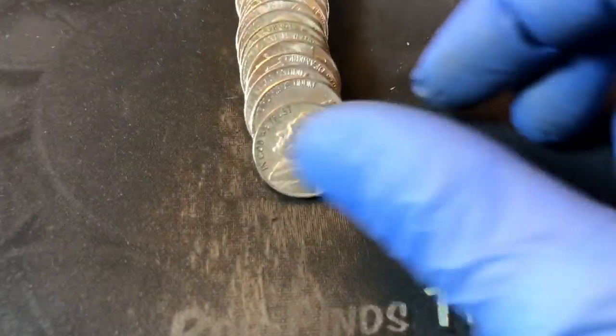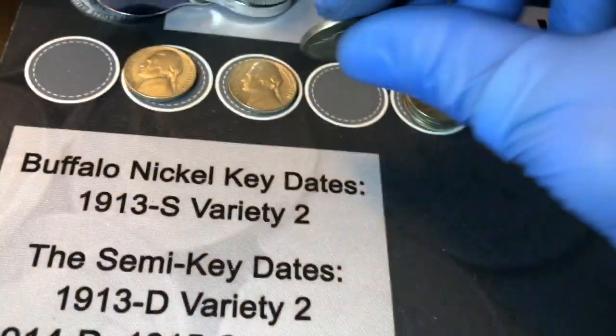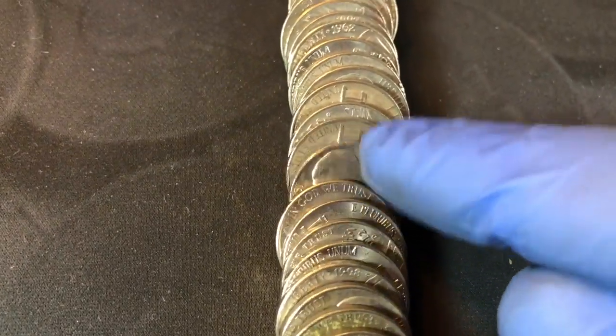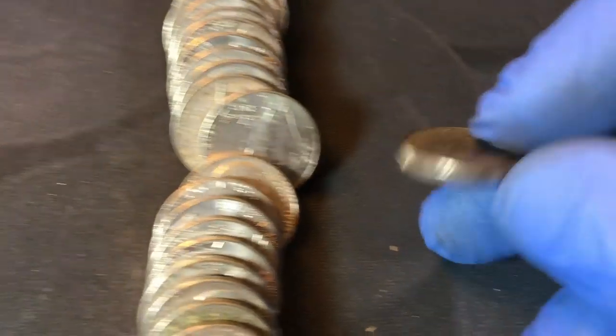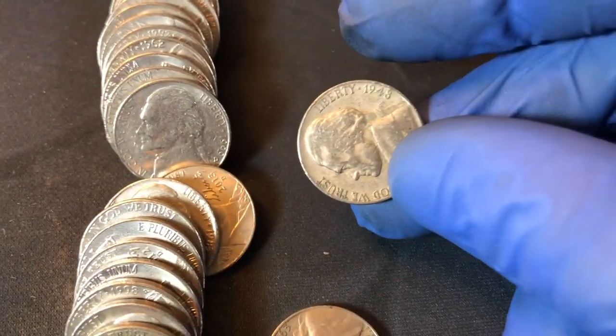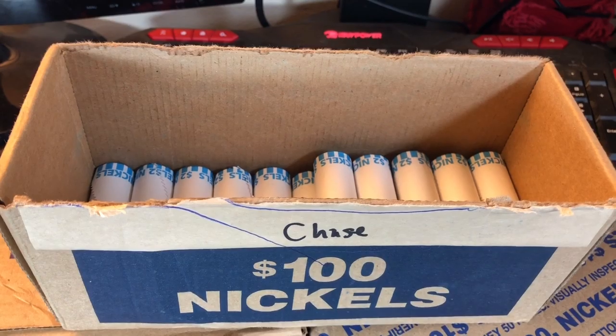Roll 33. Another 40s nickel. This one's a 1941 out of Philly. And since I have you here, might be a few other oldies back here. That's a 63. That's a 1948 Philadelphia.